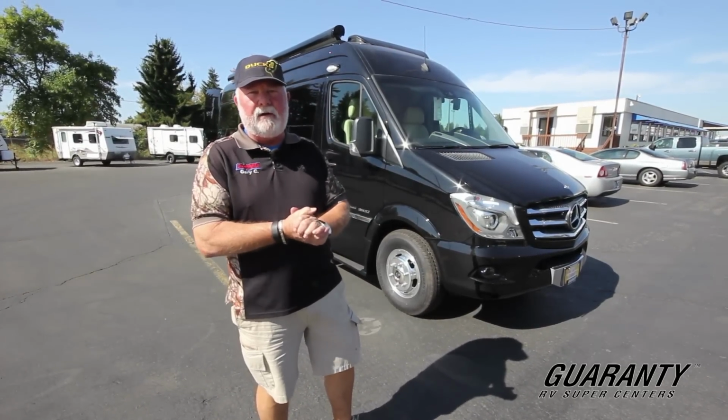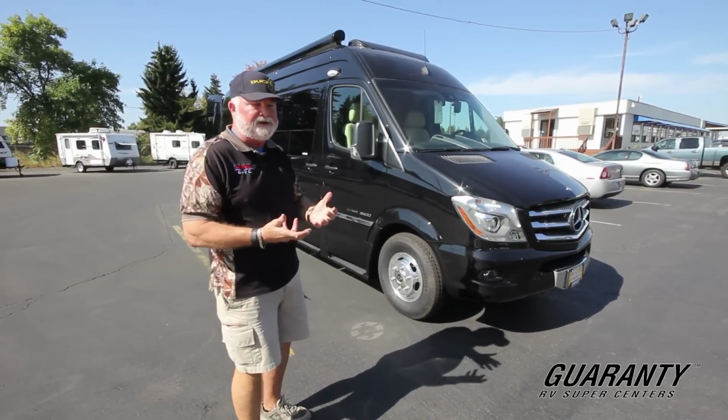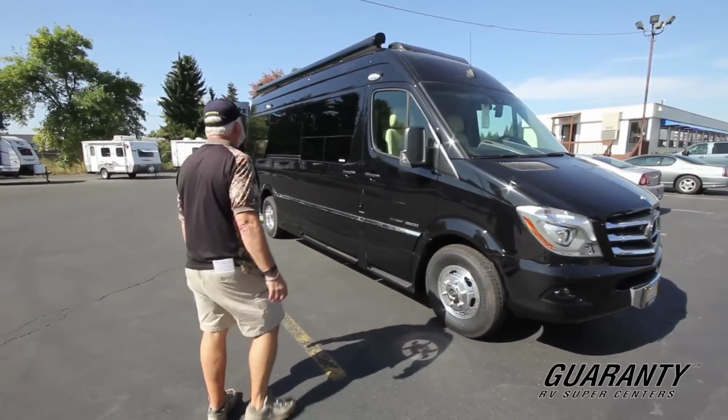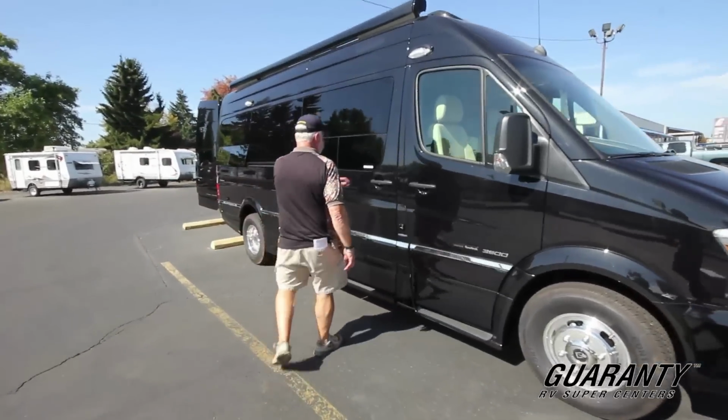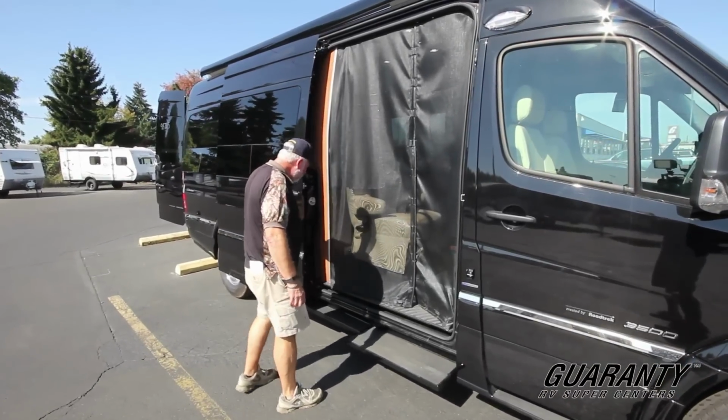I want to show you a brand new Roadtrek product, and it's got some new features in this Roadtrek RS CS model. CS is of course a camper special, and RS is a regular Sprinter chassis. Let's pop inside. I'll see if you can figure out what the new feature is.